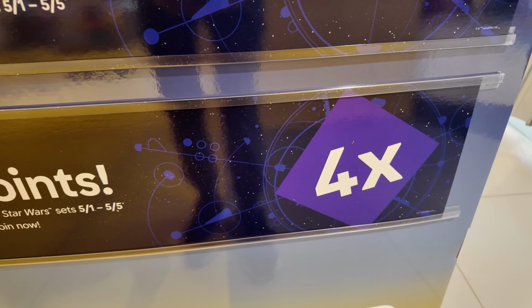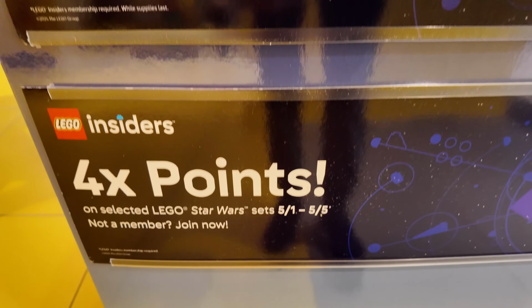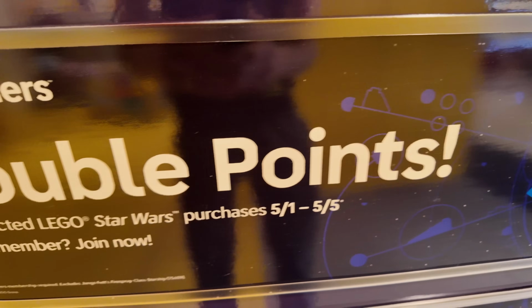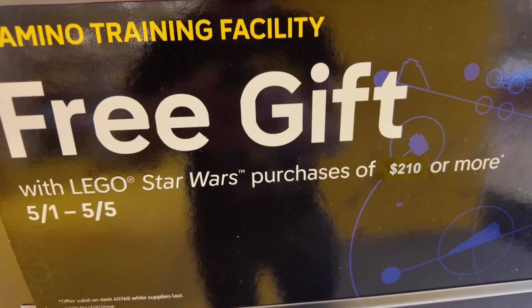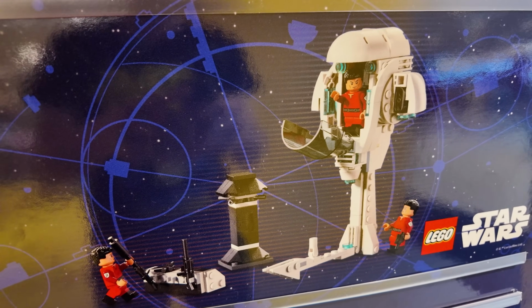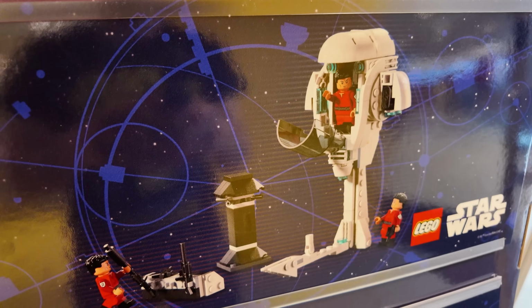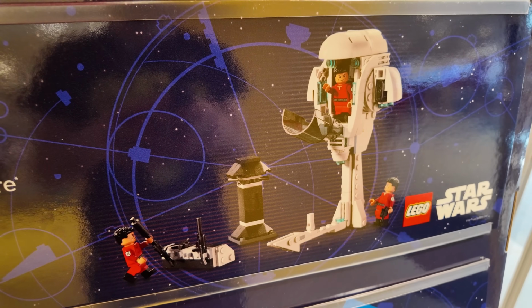Okay, so we've got our little sandwich board here. It's 4 times points on certain sets. Then there's some sets that are at Lego Insiders prices. Double points on a different series of sets. This epic GWP, when you spend 210 Canadian dollars, the Camino training facility. Oh yes, with the clone cadets. That should just be an official set. Why do they gotta do that, hey? That's such a cool set.